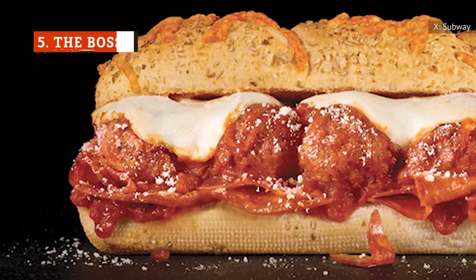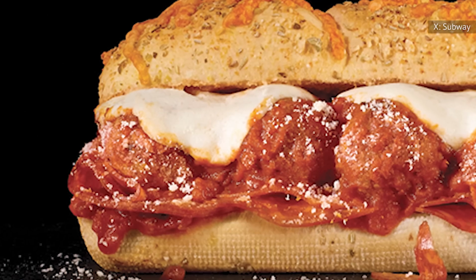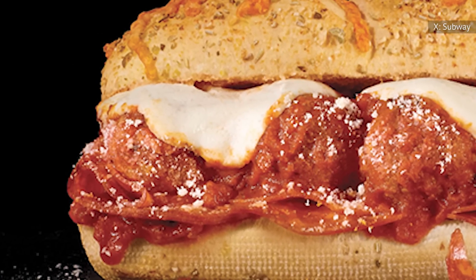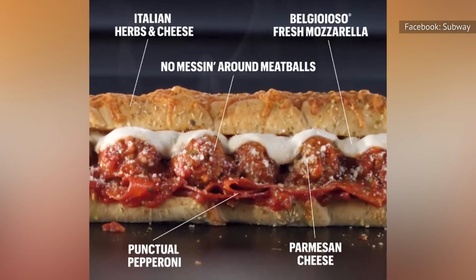The revamped version of the Meatball Marinara entered the Subway series in 2022 as The Boss. Branded by the chain as the mother of all meatball subs, it features juicy meatballs loaded with marinara sauce, pepperoni slices, fresh Belgioso mozzarella, and Parmesan cheese on artisan Italian bread.